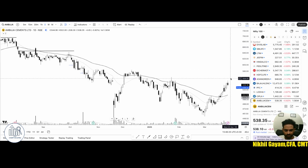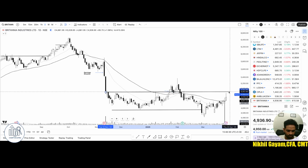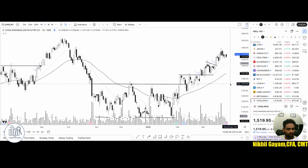Ambuja Cement needs to close above this line, probably this 584. Britannia, wow. Interesting. Yesterday it was some kind of rebalancing that was obvious. Britannia, let us extend this line here. Cholamandalam, my favorite stock again. Slowly. See, again. Slowly moving up.